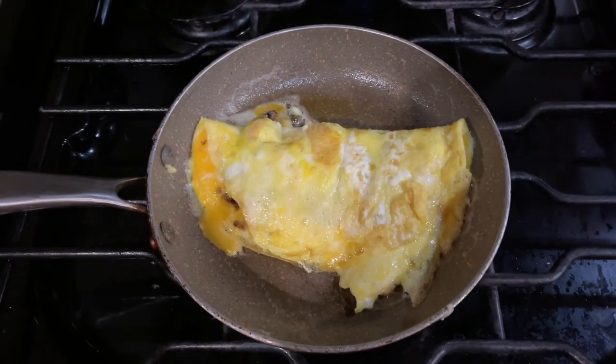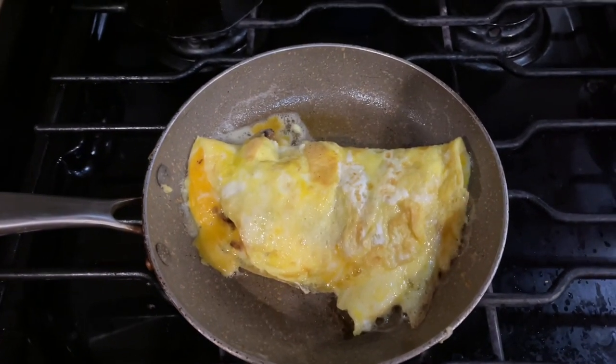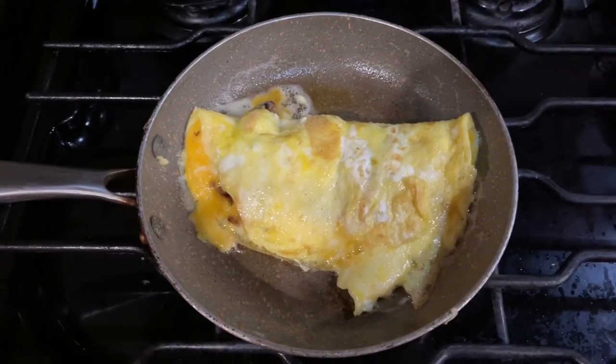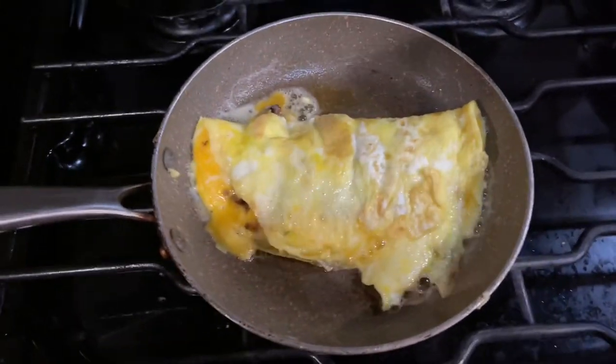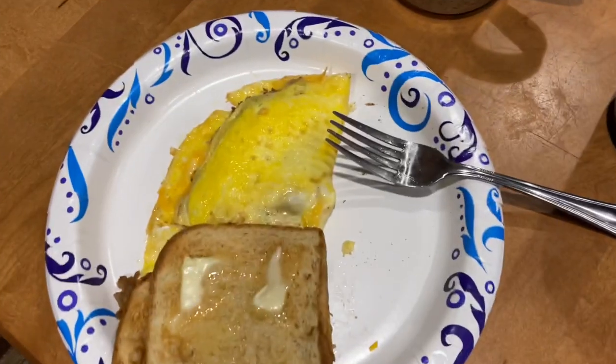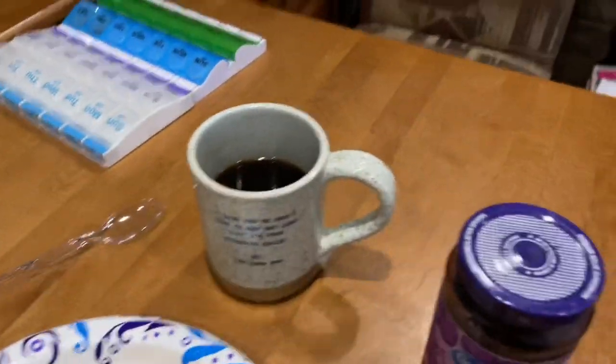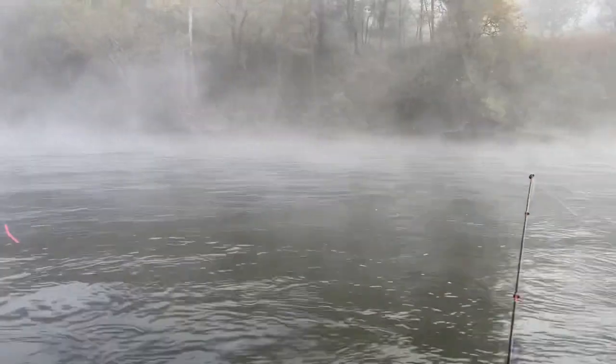Breakfast on Friday morning at the White Buffalo Resort fishing area on the White River in Buffalo, Arkansas. That's Mama's omelet. There's my omelet. I done took about half of it. Toast and butter, coffee, grape jelly, and the prettiest legs in the house. I'm not worried about that. I'll put it on later.